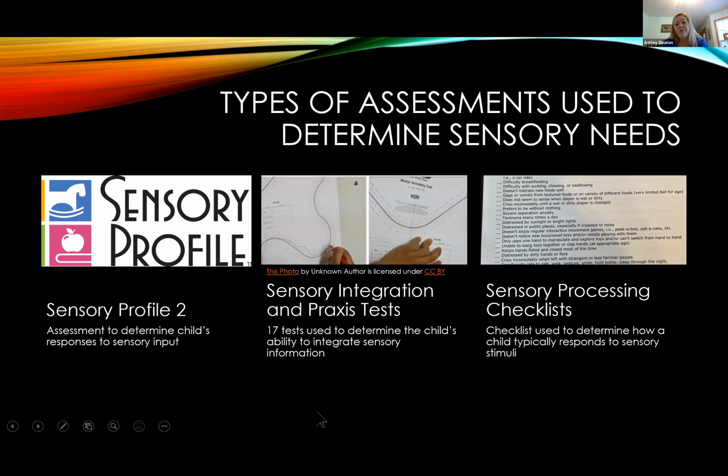Now, we use lots of different assessments. Some of them are standardized assessments. Some of them are more what we call a functional assessment in order to look at what your child's sensory needs are. I've listed a couple there just so you can be familiar with some names. One is called the Sensory Profile, and that's where a therapist might sit down with a parent and or a teacher or other caregiver and ask questions that are specific to different sensory input and how your child might react to that so that we can determine what their response would be.